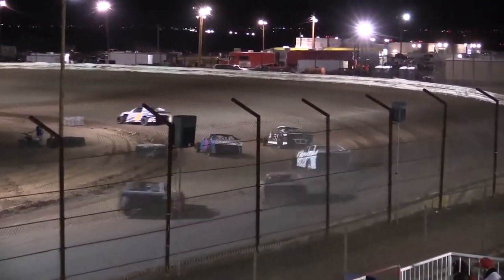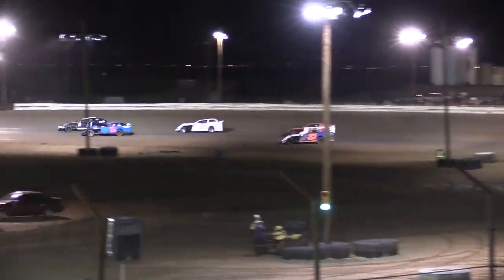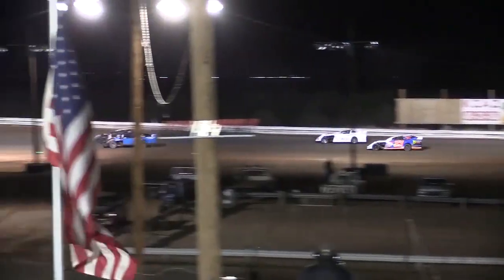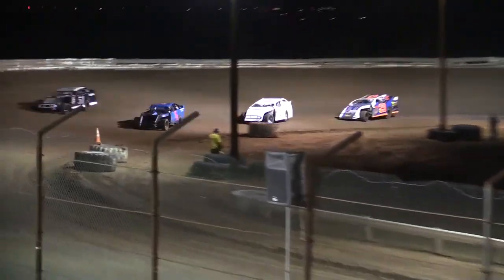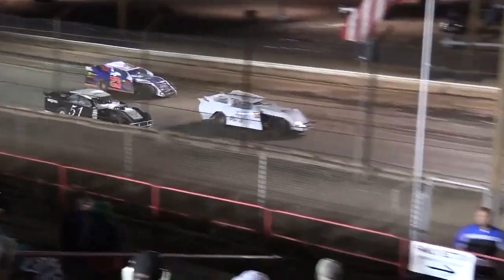Jumping to the early lead is that number two machine of Jason George. Battle for second, now the 7G to the inside of Farley. The 7G driven by Dennis Gates. Gates started in the last row of this heat race already, working his way into a transfer spot. A 7G machine looking on fire tonight. But following him, the C11 of Chris Caldwell.